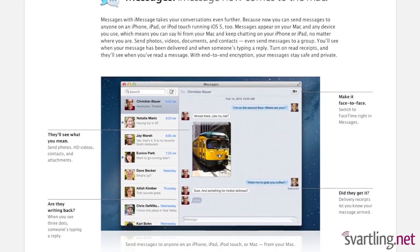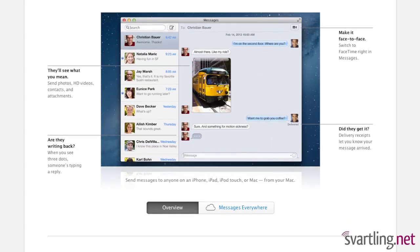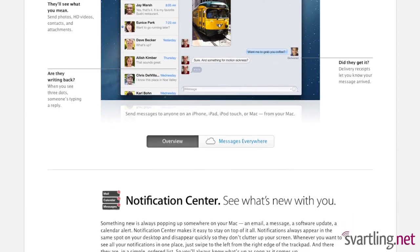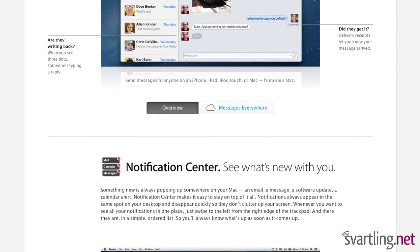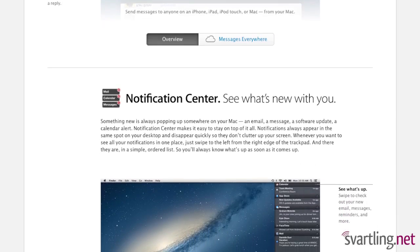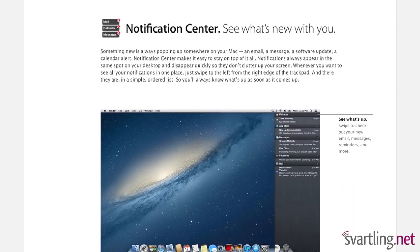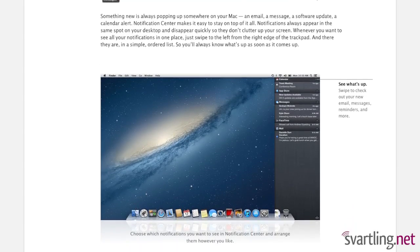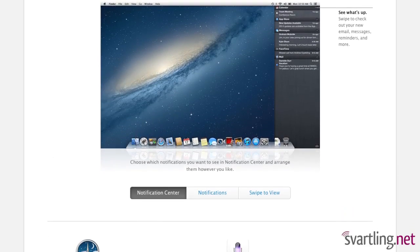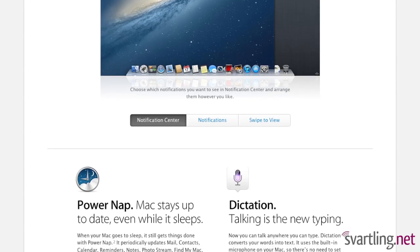iMessage, of course, on Mac. I have used it since they released it as a beta version for OS X Lion, and it's really great. I often use it. And the Notification Center is not only supporting Mac and iOS apps. The new Notification Center in OS X Mountain Lion also supports notifications from other apps like Twitter, Facebook, and so on. So you can have notifications from the social networks you're using. A bit like Growl works.